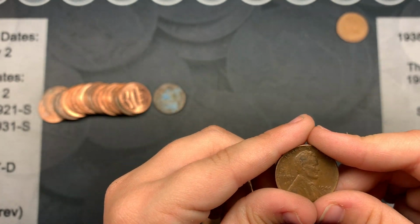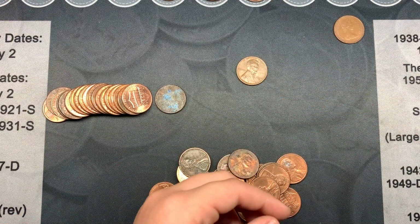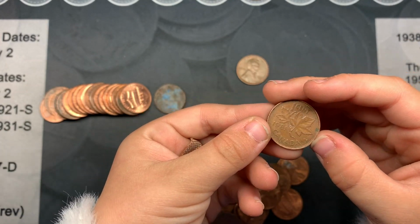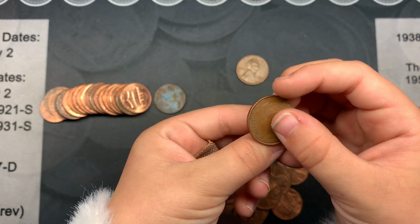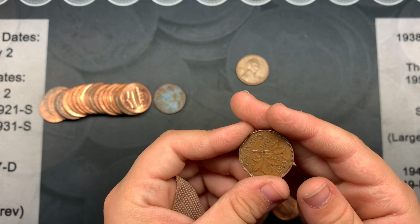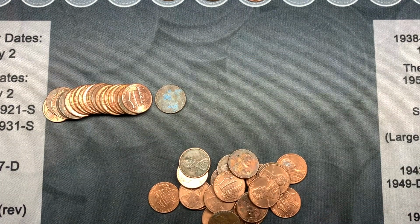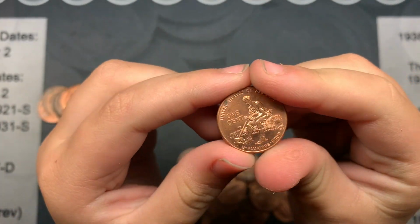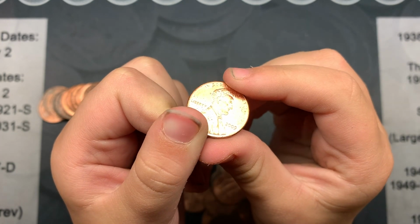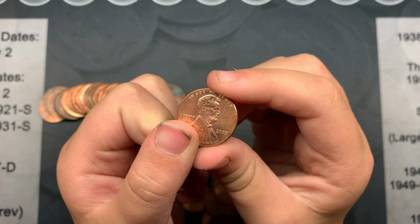Show them the other find that you had. And I found a Canadian 1981. That is great. I think that's your first Canadian coin, huh? Yeah, I never got one. Very cool. And I found this 2009 Formative Years. Philadelphia. Yep. We'll see what else we find.